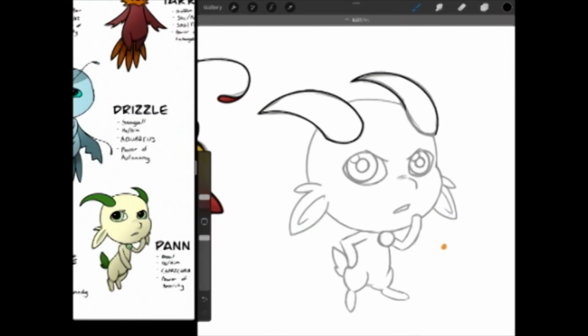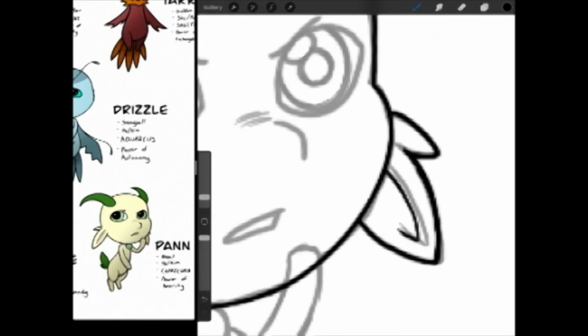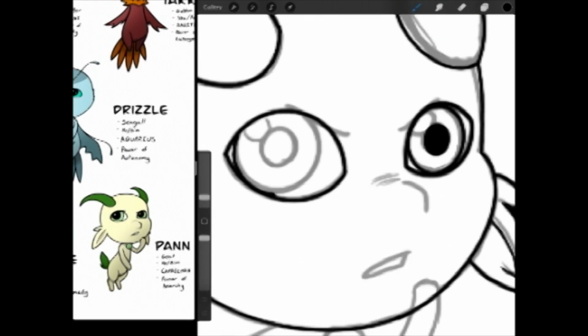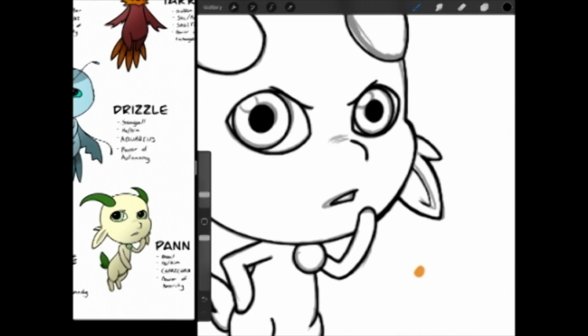Last but not least, Capricorn is a goat. For some reason, the constellation is depicted as a goat-fish hybrid, but there aren't any actual myths from ancient history about that, so I'll just stick with a goat. Obviously, Ziggy is a goat, so I'll make this one as different as I can.